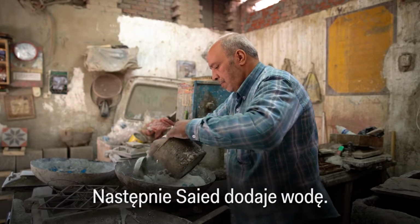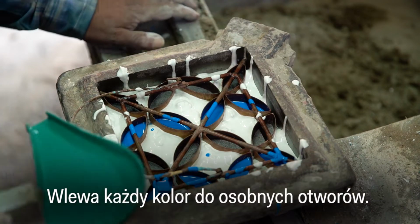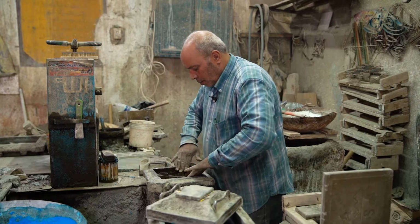Then he adds in water. Saied pours each color into its own section, using one of his stencils. He's had these for over 35 years.